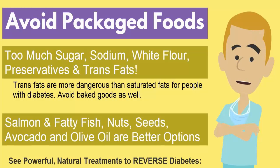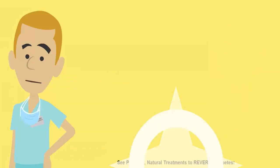have type 2 diabetes. It's a good idea to check the ingredient list of any product that you're buying, so make sure that it doesn't contain any partially hydrogenated oils, which is a major source of trans fats. So instead of that, you can seek out healthy fats, which are in salmon and other fatty fish, as well as in nuts, seeds, avocado, and olive oil as well.